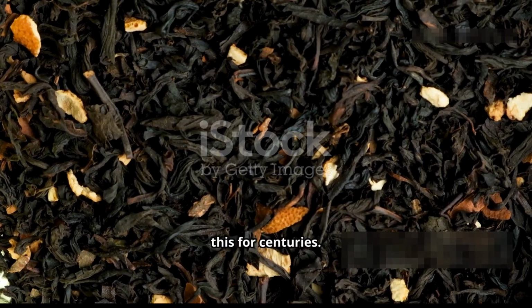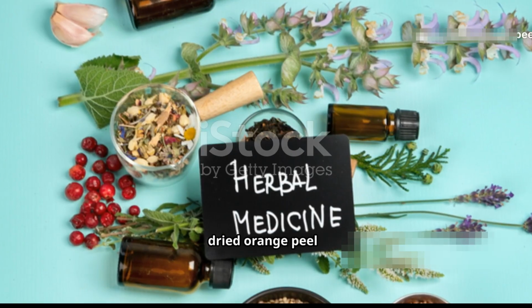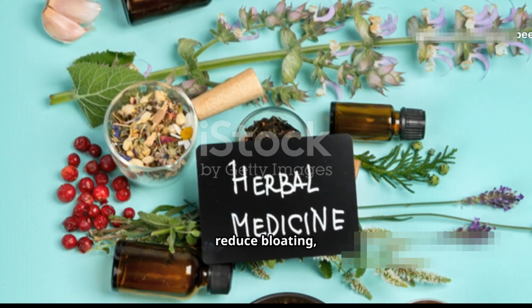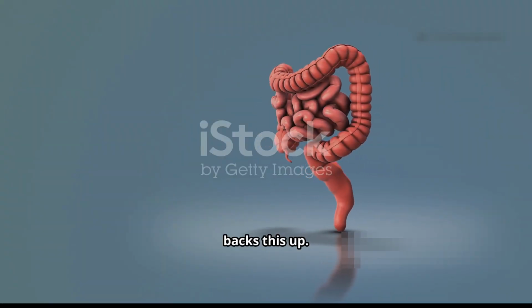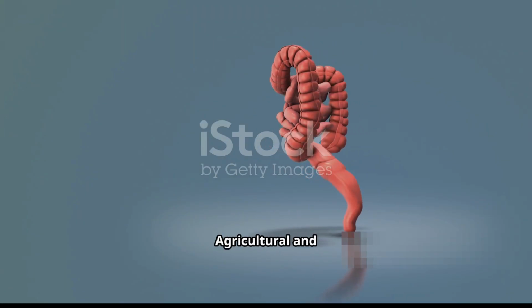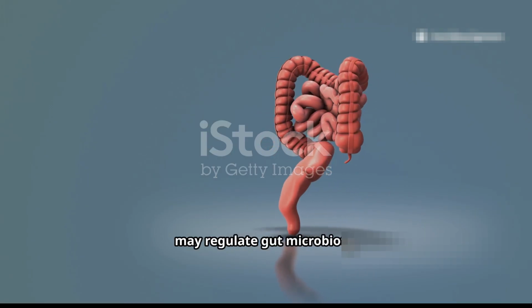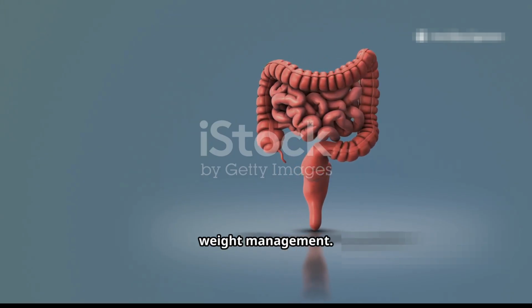Traditional medicine has known this for centuries. In Ayurveda and traditional Chinese medicine, dried orange peel, known as chen pi, is used to soothe digestion, reduce bloating, and break down mucus. Modern research backs this up. Studies published in the Journal of Agricultural and Food Chemistry show that peel extracts may regulate gut microbiota, improve fat metabolism, and even assist in weight management.